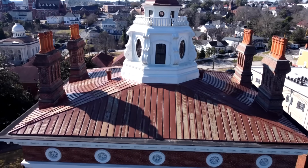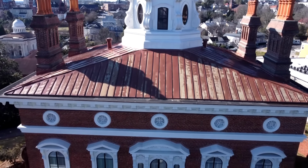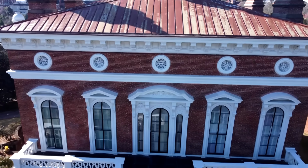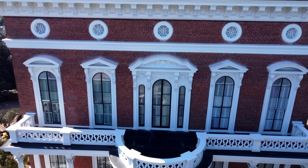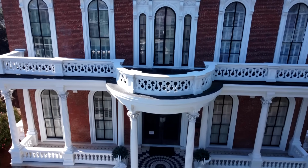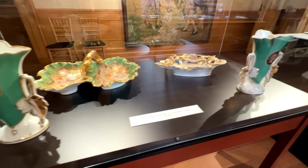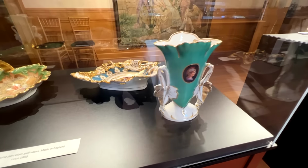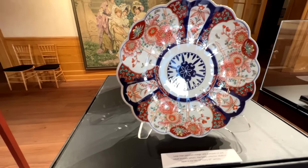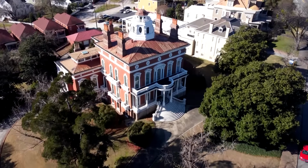And very shortly thereafter, they embarked on a 3.5-year honeymoon in Europe. On that tour, they saw many things, of course, and were influenced by lots of things. And they bought many things that we still have, some of which we still have in the house, that are our treasures. And they bought those in anticipation of returning to Macon and building a fine house. So here we are.